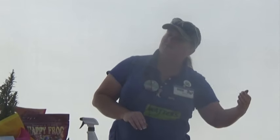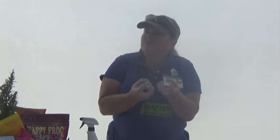Stick them in the microwave for about 30 seconds. Check on them, make sure they're not burning. They should start to curl and become crisp. Usually it takes about a minute and a half. Yep, full power. Just check every 30 seconds to make sure you're not getting any smoking or burning. Then you can dry them that way.